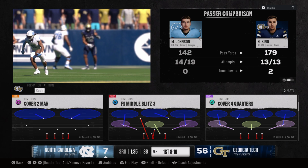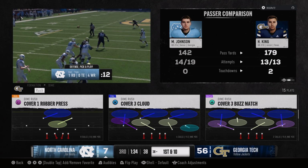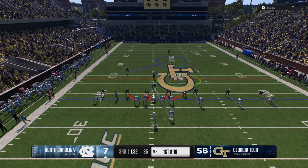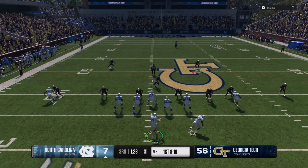How nice is it as a quarterback when you don't have to throw post routes to get great stats? No, I can just throw it quickly to one of the fastest players in the entire nation and let him burn this defense. It's 1st and 10 from the 38-yard line.